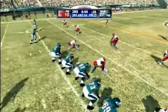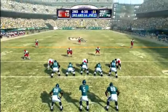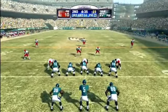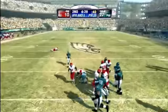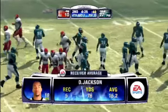McNabb lines up in the gun. He has 3 receivers in the formation. Back to throw. Gets the throw off. Brought down at the 35. They complete the pass on 3rd and long, but they'll end up short of the marker.